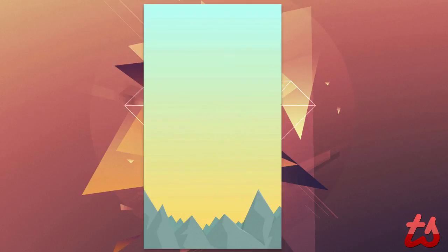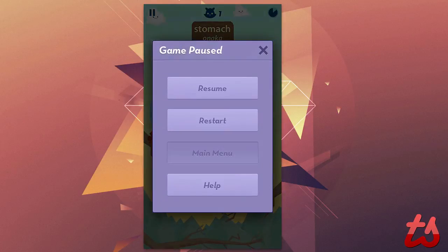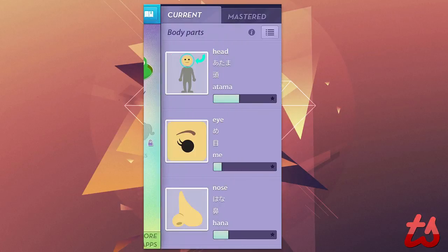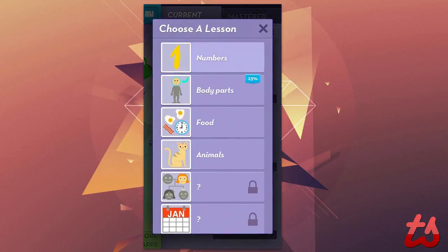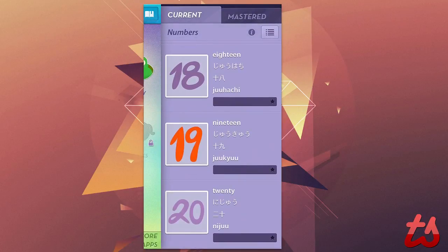And there are other games, of course, like this one, for example. Your objective is to spell it out here, atama, using the correct letters in the correct order. So you can see there, you spell it out, and that's how you do it. So it really does delve into different parts, from spelling to just recognizing the word, picking the correct word, all these different things through these different lessons. Again, multiple lessons here. You have body parts, you have numbers, of course. So you can see 1, 2, 3, 4, 5, all the way down to 20 here. Really fun, action-packed game, but it's also educational.